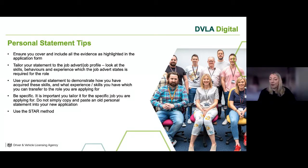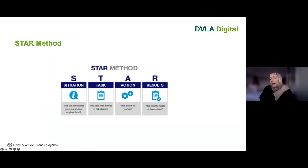Okay, so we also really like the STAR method. I'm not sure if you know what that is, so I've done a nice little slide next to show you what that is. This really just helps you to think about how you write and structure it in a way that allows you to give a full demonstration. Okay, so STAR stands for situation, task, action, and results. If you structure each of your examples within your personal statement in this way, it gives you the best opportunity of telling us everything we need to know.